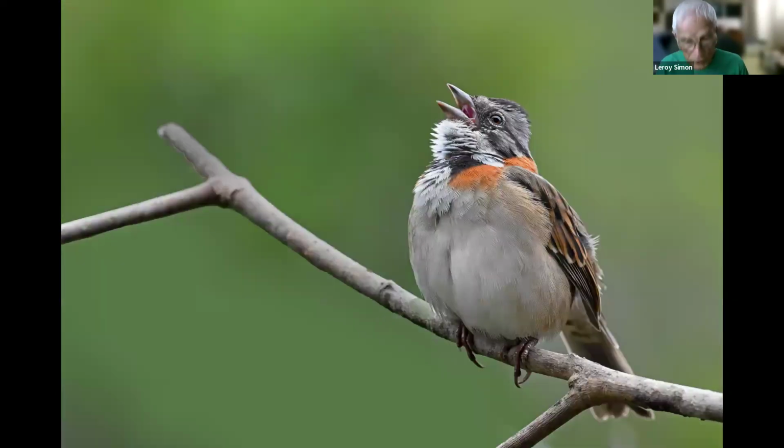And back at the restaurant where I had my meals, this was more like the wood, the branches where the birds would land that were attracted to the feeder there. They were all old wooden branches with no lichens or anything on them. This is a rufous-collared sparrow, and he's singing.